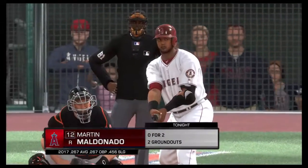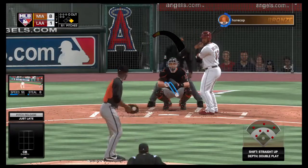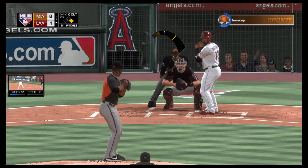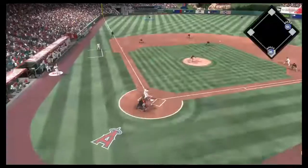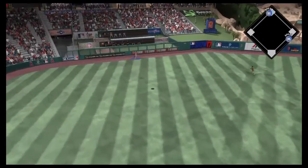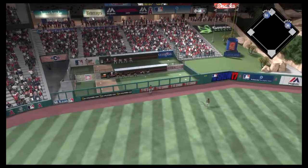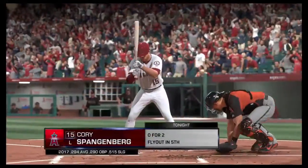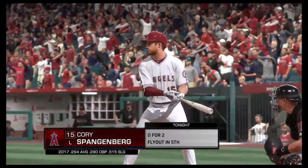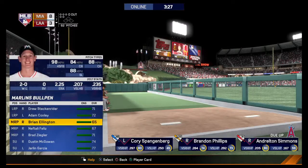In now, Martin Maldonado. He started out the evening 0 for 2 so far. First pitch on its way. There's a swing, and he sends a ball high in the air into left field. Back goes Ozuna, still going back. Stepping into the box, Corey Spangenberg. No hits in 2. Corey Spangenberg.